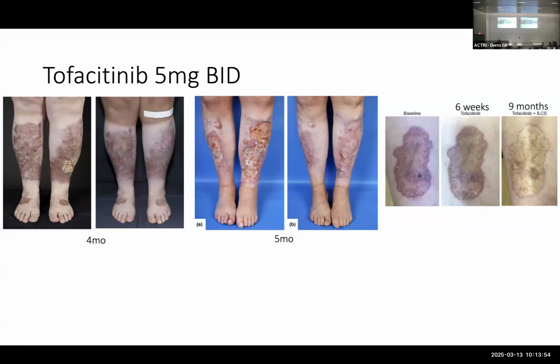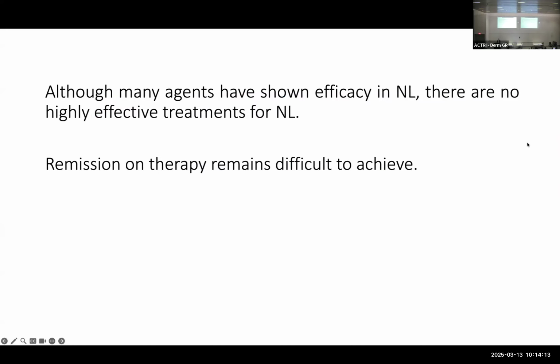Here's a nice study that showed some effectiveness of tofacitinib twice daily. The patient still has some disease. This is another patient treated with tofacitinib, but at 9 months they were also getting intralesional corticosteroids. So it might not be a bad idea to do some type of combination therapy for these patients.